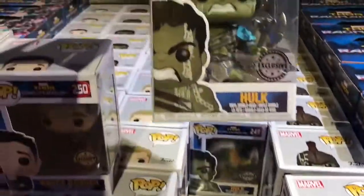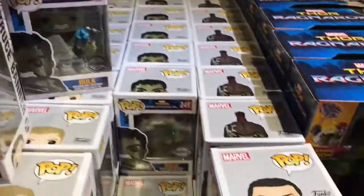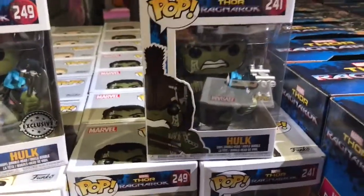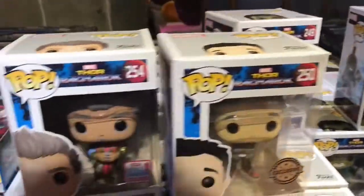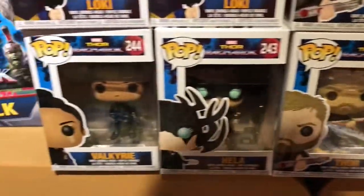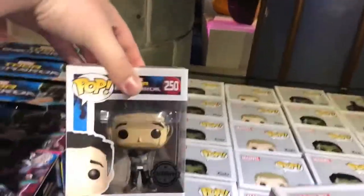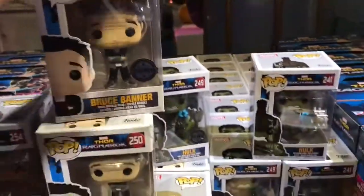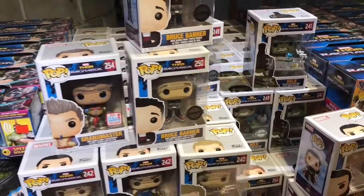We've got the exclusive Hulk here without the Gladiator helmet. And here we've got the Hulk with the Gladiator helmet. I do prefer the one with the Gladiator helmet to the one without. But we've got that Bruce Banner, which I think I might pick up. And down here, we've got Thor, Hela, Valkyrie, and Loki. We seem to have quite a few Bruce Banners back here. And I think that's one I'll pick up today. But $10.99, I think that is one I'll pick up.